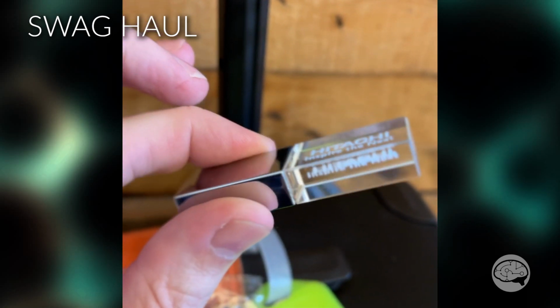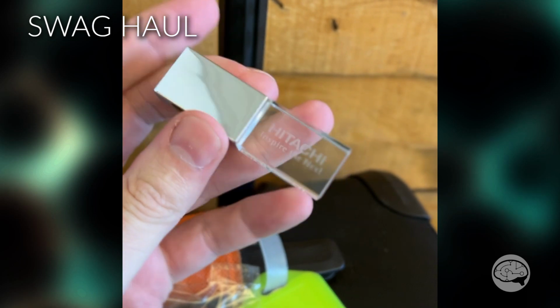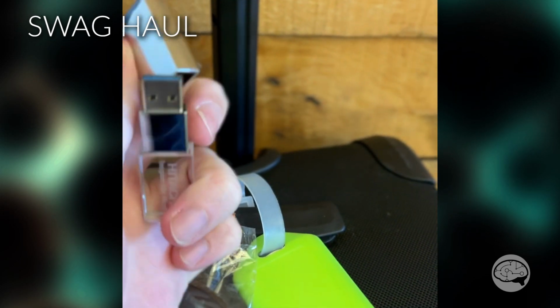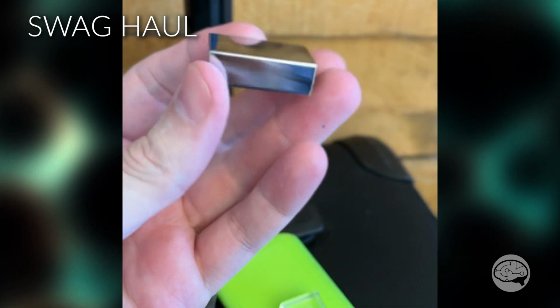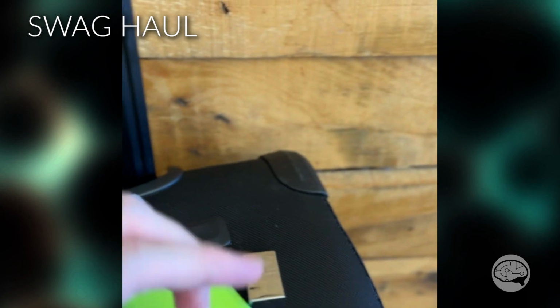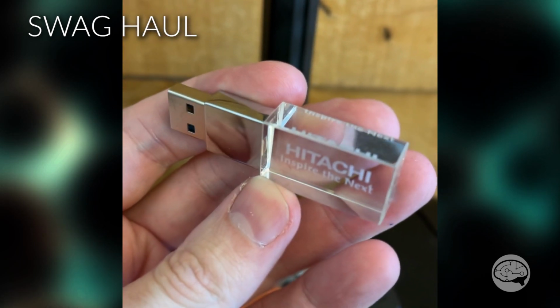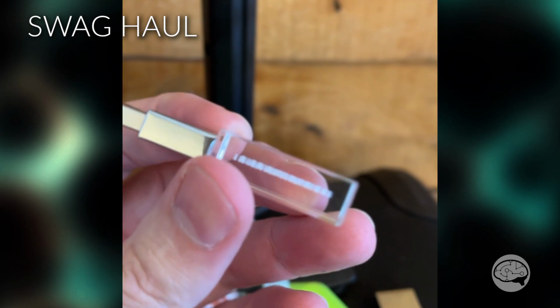Lastly is this flash drive from Hitachi, and it's about the most special flash drive I've ever seen. The cap is solid metal. I think it's copper coated with something shiny, and the other end is solid crystal with the logo laser etched into it. I mean, I'd be afraid to just put regular old data on this thing. I feel like it can only keep something like nuclear launch codes on it or something.